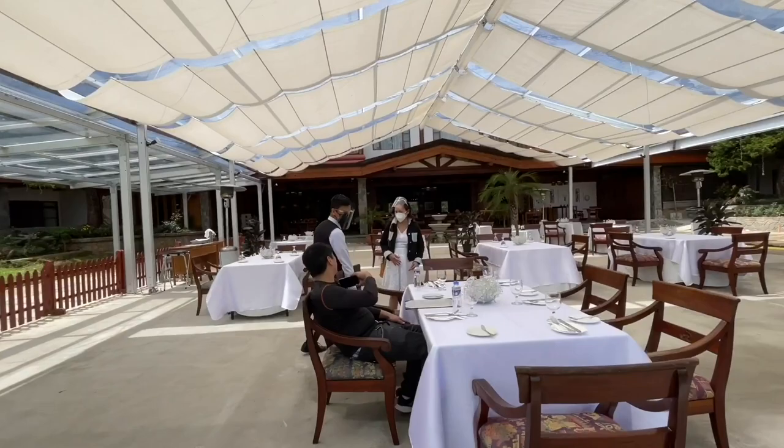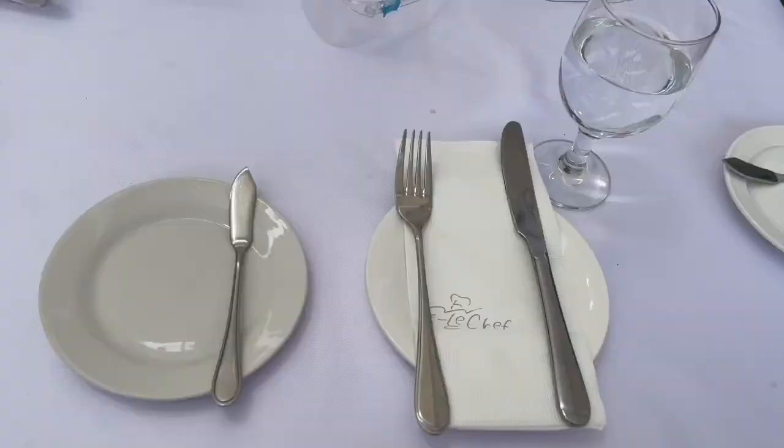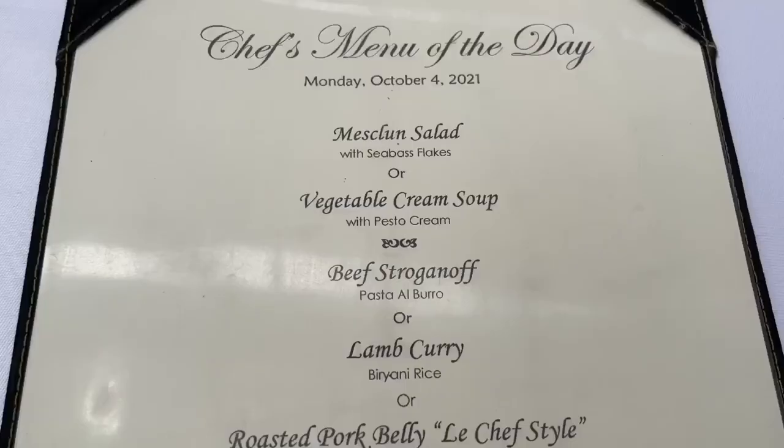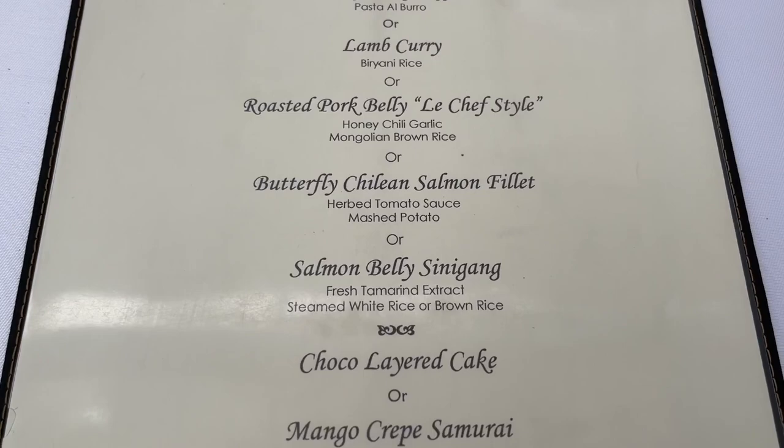I'm still full from breakfast at the Baguio Country Club, but I guess I might as well have a snack over here. From their lunch menu, we would highly recommend everything we ordered, including the beef stroganoff, roasted pork belly Le Chef style, and the salmon belly sinigang.